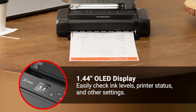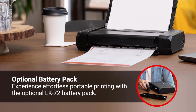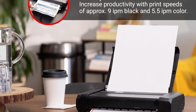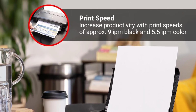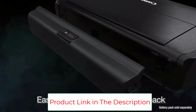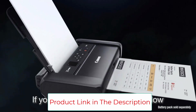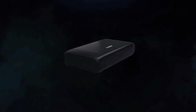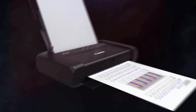Printed photos look detailed and colorful, albeit slightly grainy. You'll have to replace the ink cartridges often as they yield only about 190 color prints. However, they're relatively cheap, so you won't have to spend much on replacement ink over time. The internal battery supplies enough power for around 330 prints and takes about 2 hours to charge fully.